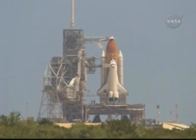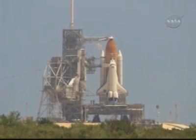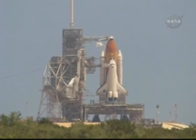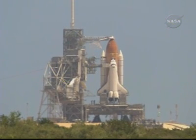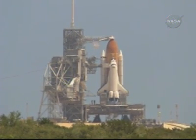Now that we're getting up to speed on countdown activities, let's take a quick look at Discovery's STS-124 mission. It's probably best summarized by Discovery's commander, Mark Kelly, saying that the one big giant goal of this flight is to deliver and install the Japanese pressurized module. This is the second of 3 flights for the shuttle program that will launch components to complete the Japan Aerospace Exploration Agency, also known as JAXA, to complete its Kibo laboratory.